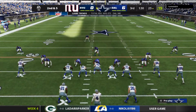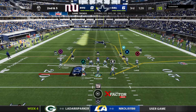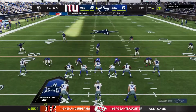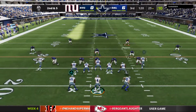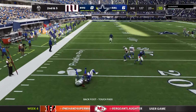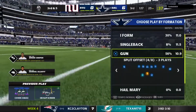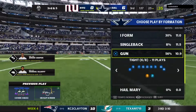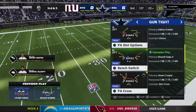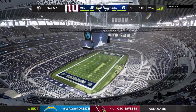After the pickup of 5, here's 2nd and 5. Prescott to throw it. And that is incomplete. A lot of force bearing down on him there. He could not hang on. It's 3rd down. He was trying to get that one out to his running back out of the backfield, but that one was read and timed perfectly, and they were able to break it up.